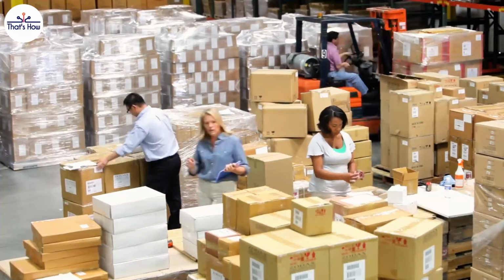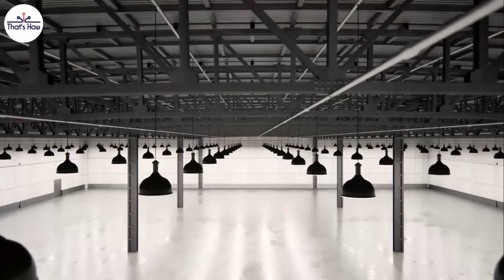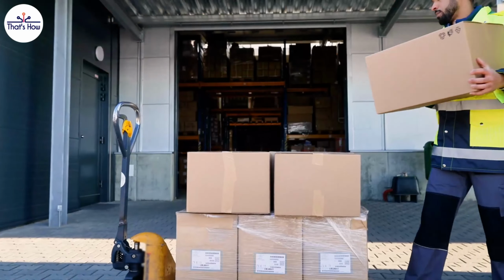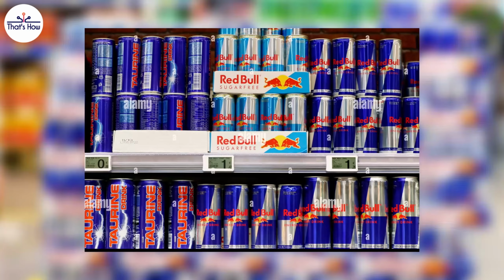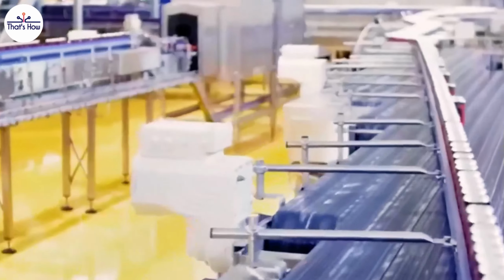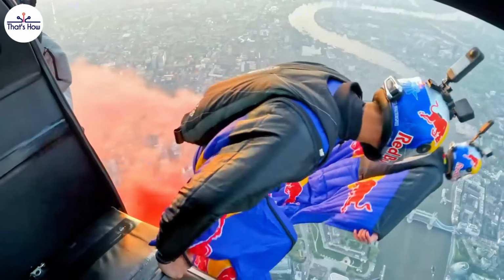Even the logistics of Red Bull's supply chain are meticulously designed. The company employs a just-in-time manufacturing approach, ensuring minimal waste and maximum efficiency. From the moment raw materials arrive at the factory to the second a can lands in a store, every phase is optimized for speed and sustainability. And then there's Red Bull's marketing, a powerhouse in its own right.